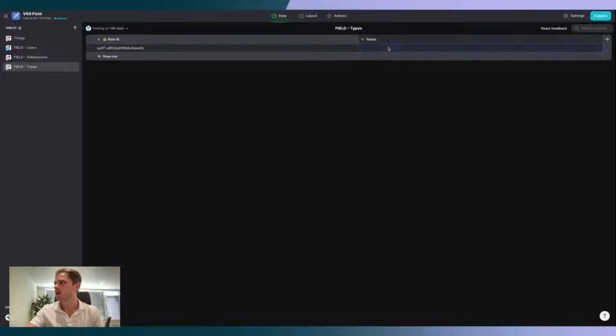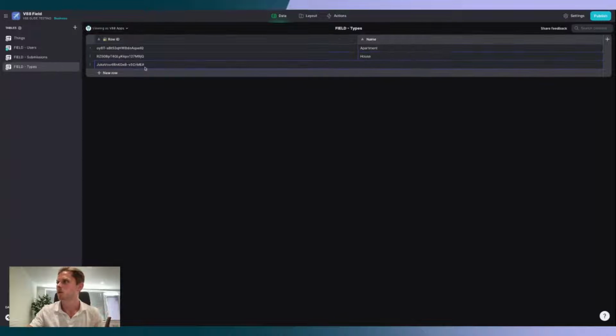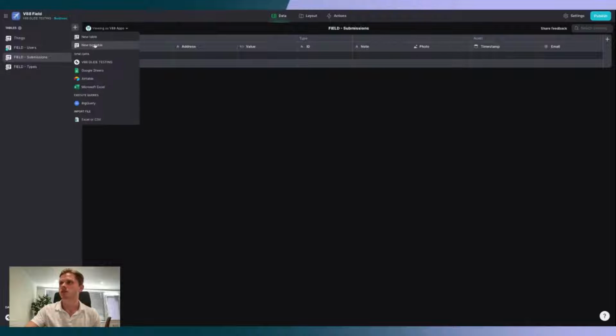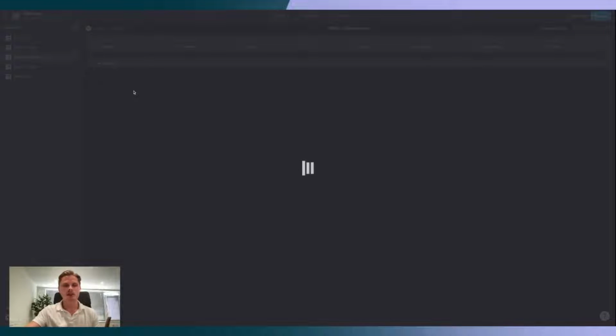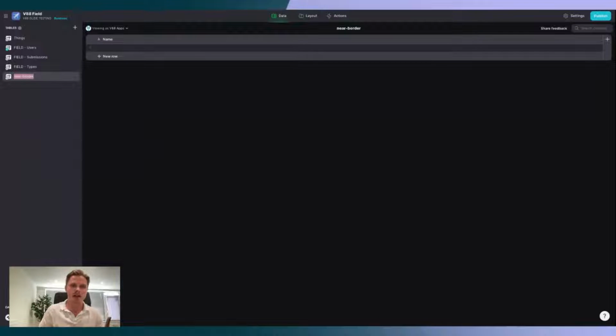So let's say we might have an apartment or a house or an office. And what we're going to do is use this list to populate our type of property back in our submissions table, basically. The final thing that we like to do with all of our solutions is have a table called globals, which is where we store some sort of top level information, such as the name of the app or a logo or something like that. And you'll see that in play shortly.